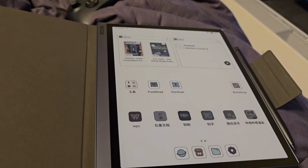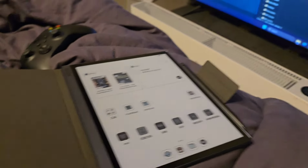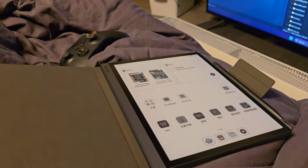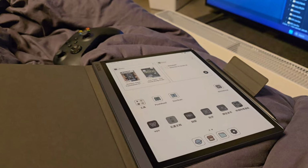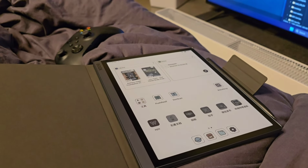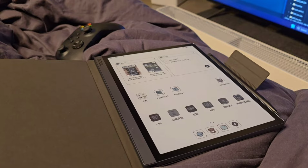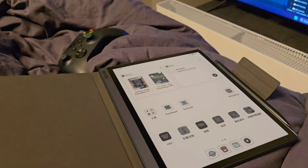Go back to the home screen there. So yeah, if you have the choice between this one or that one, this one I believe is actually a bit more expensive than the reMarkable 2, believe it or not, because the reMarkable 2 is so expensive. However, the reMarkable 2's price goes up every single month that you pay for the subscription service, and it's so much more lacking in features compared to this right here.